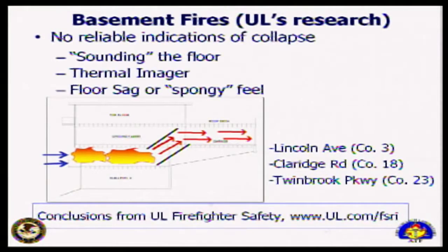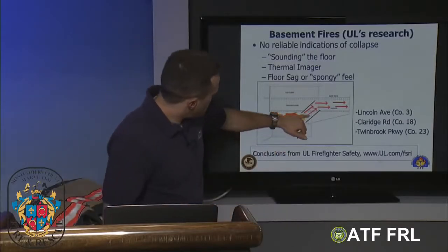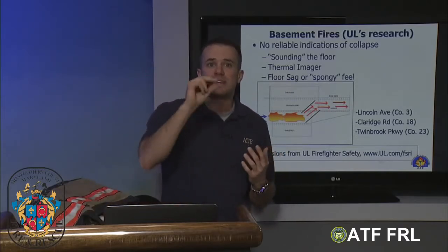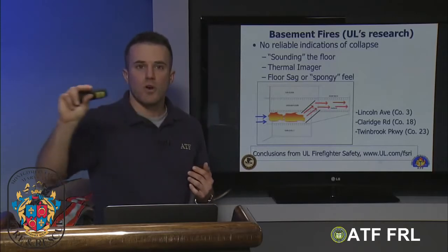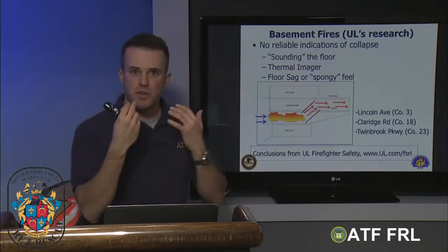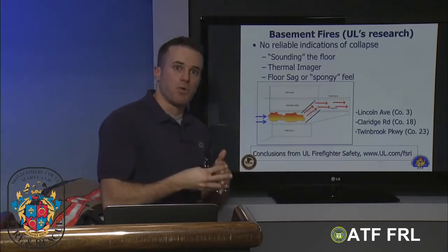So let's talk about UL's examination of reliable indications of collapse. The idea that we're going to sound the floor is something a lot of firefighters do. When we walk in, we take our tool, we bang it on the floor to determine how stable it is, how sound it is. And when we do that, we're really testing the flooring material and not the support system below. Why is that dangerous? Well, the beam supporting the floor could be burned away, and we hit it with our tool. All that we're doing is sounding that upper layer of the actual flooring material. So the whole support system could be gone, and it could collapse even though it sounds solid, because we're really sounding the OSB and not the support system itself.